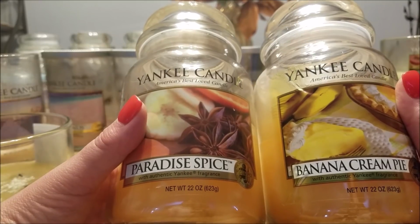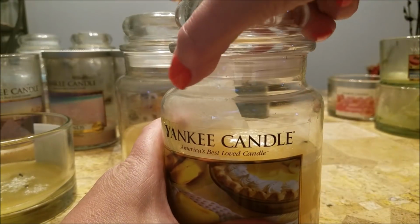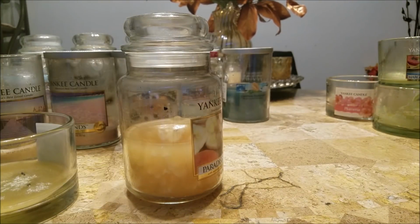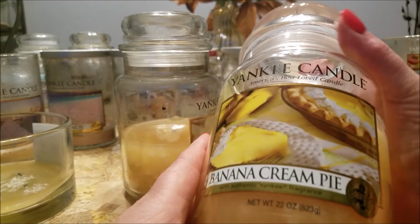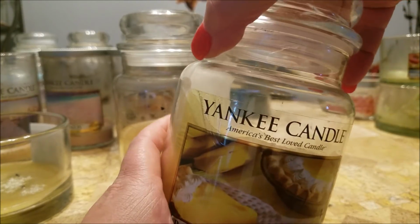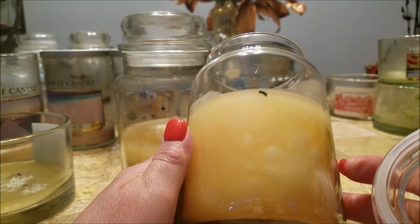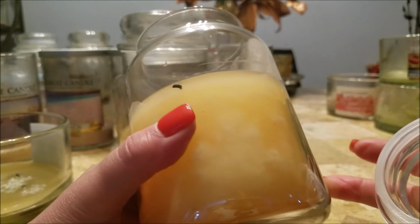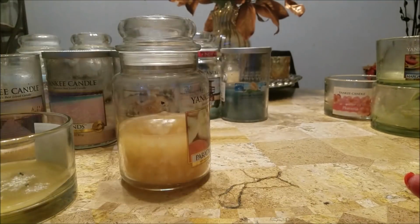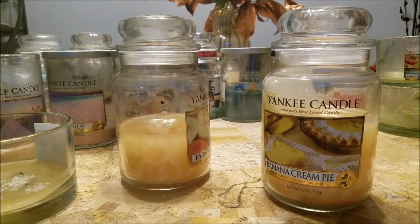Banana cream pie smells exactly like banana cream pie, but I found it to be really light. I mean, you can definitely pick up the pie crust note, but I just really couldn't smell it when it was burning unless I was right over it. So I did put it in the crock because I wanted to smell it, and I could for a couple days. For as much wax as was in here, I would have expected a stronger throw in the crock, and longer. But it was okay in the crock. It did decent, but I was a little bit disappointed because I really wanted to smell it more.